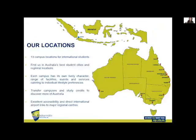Then we have our locations. As you can see, we now have a location in Jakarta, and we are soon to open another study hub in Indonesia. Around Australia, we have 13 campuses available in Perth, Adelaide, Melbourne, Sydney, Brisbane, Bundaberg, Glasgow, Roehampton, Townsville, Mackay, and Cairns. So we have a variety of options for students if they want to consider metropolitan locations as well as regional options. We are becoming really popular due to the advantage that it gives to the students in the pathways, and the work visa that they get once they finish.